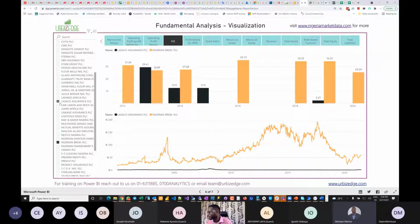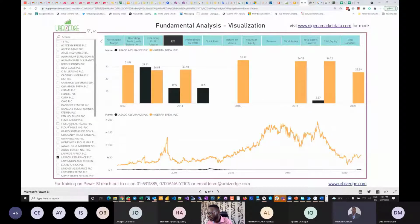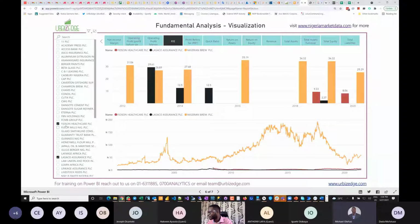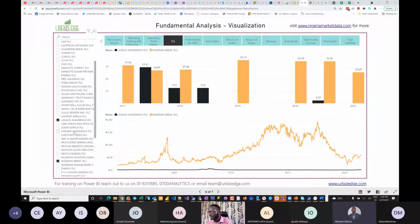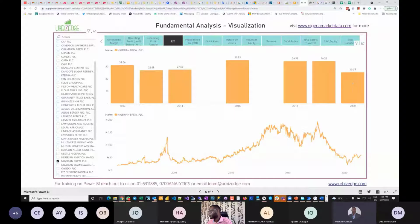Try Lasaco. So you can see this one, you're getting like 2 naira for 1 naira. You know, if I go and pick some in the Fitsin, let's try Fitsin. Okay, Fitsin had an issue recently. Let's try. So there are so many companies that you can buy into that you get a better value for your money. So it's a negative for me.